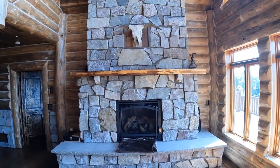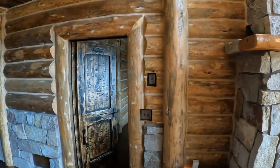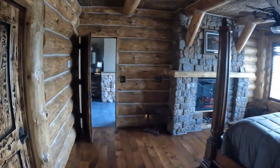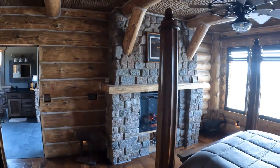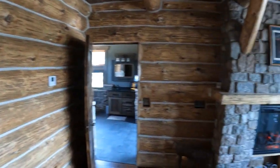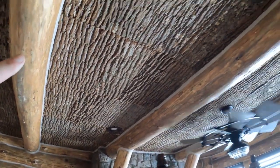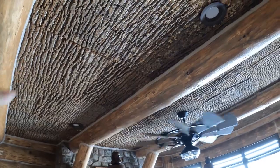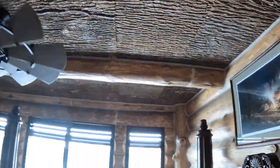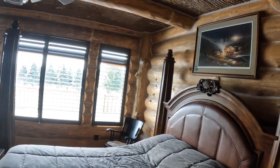Every bedroom has a fireplace too as well. We'll go into that. Here's the first bedroom. There's his fireplace. What I love about the bedrooms is the ceiling. They did all bark. And this came from North Carolina. But look at the detail in this place. And they did all this themselves.